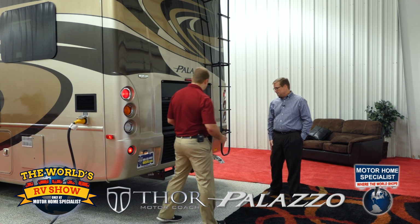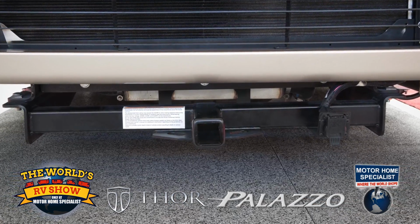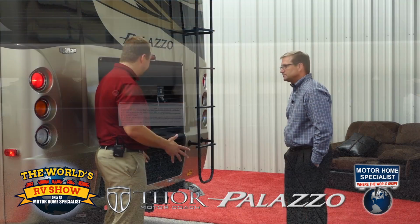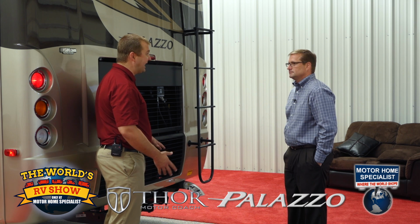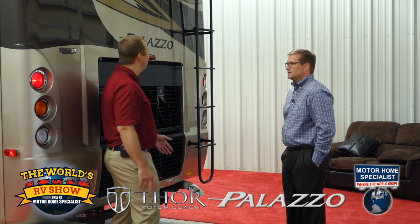And then a big 10,000-pound hitch. Yeah, speaking of weight, right? 10,000-pound hitch rating on this coach. So it really offers up so many more benefits, also with the fact that it provides you with a 1,000-pound tongue weight as well. If you have a motorcycle lift, things like that, you can actually pull that off in a Palazzo as long as you're paying attention to what your weights are.